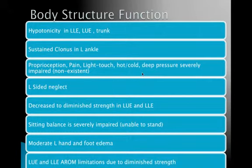So Marc has a lot of body structure and function issues going on. He's hypotonic in both the left upper and lower extremities, as well as his trunk. Marc has a sustained clonus in the left ankle. When they tested his sensation, it was severely impaired. He had 0 out of 10 correct responses when they tested proprioception, light touch, pain, deep pressure, hot or cold. Marc currently is in no pain.